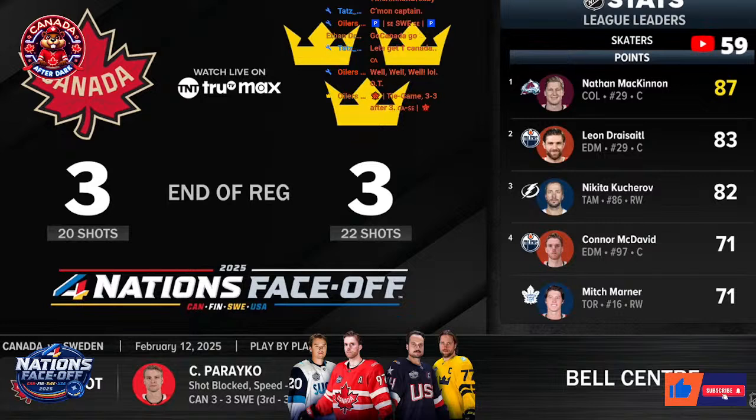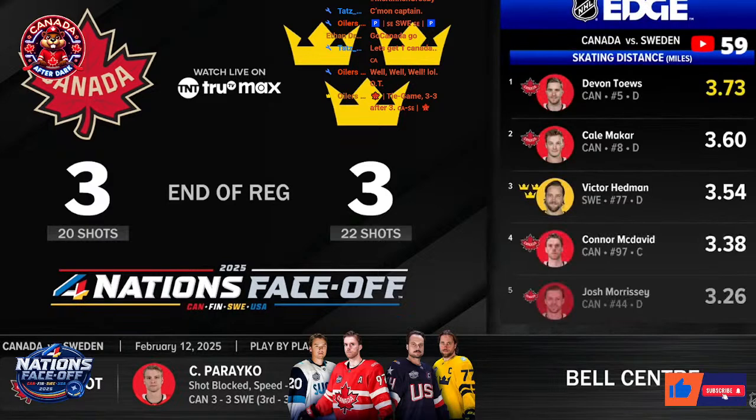Here's McKinnon, 6 seconds to go. A chance to win it late. He steered into the corner. Puck comes back to the point. And ladies and gentlemen, it didn't take long. Game 1 goes to a 10-minute or less sudden death overtime period. We're tied at 3.